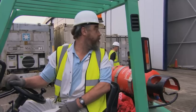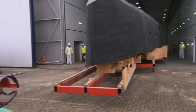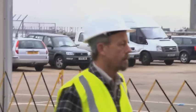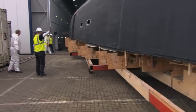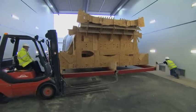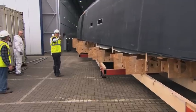Today it's time for the 2 halves to be fused together. Although this shed is especially designed for carbon fiber productions, it's a bit of a squeeze for the 33 meters of the Inouï. Both the top and bottom of the hull are maneuvered outside, where there's enough space to lift them on top of each other.